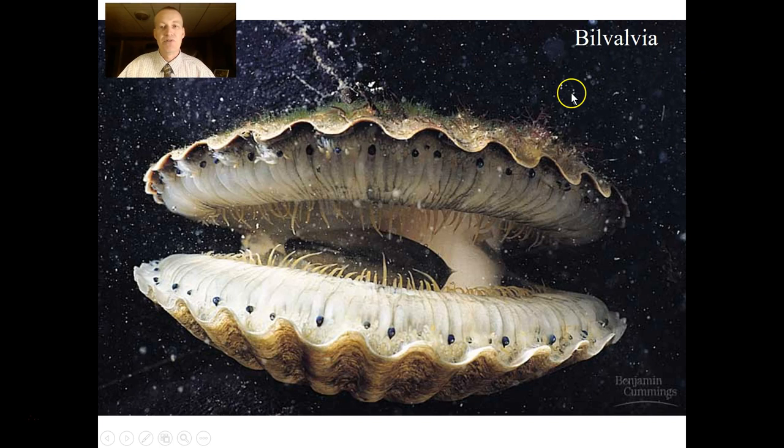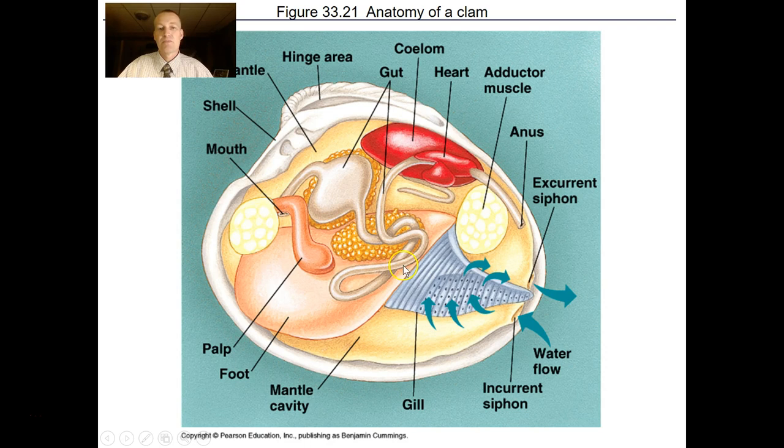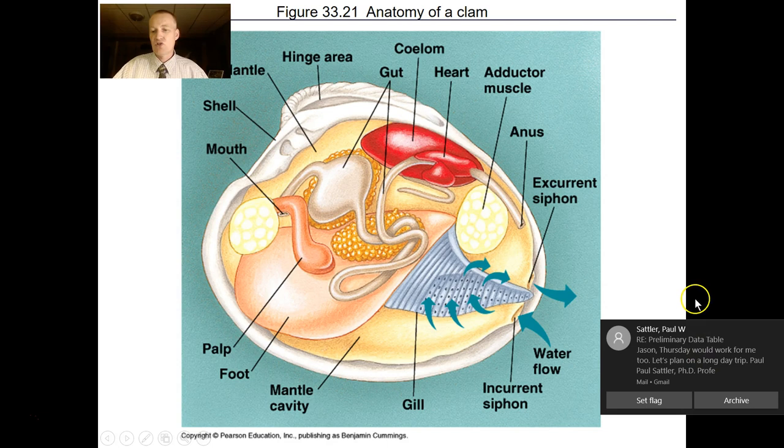So this is a scallop here, and this would be an example of Bivalvia. It's kind of cool. You can see little sensitive eye spots that go all the way around. They have little fleshy tentacles they use for sensory structures. And then there's the muscular foot that we actually eat. If you look inside a clam and do a clam dissection, it's sometimes hard to see some of the parts.